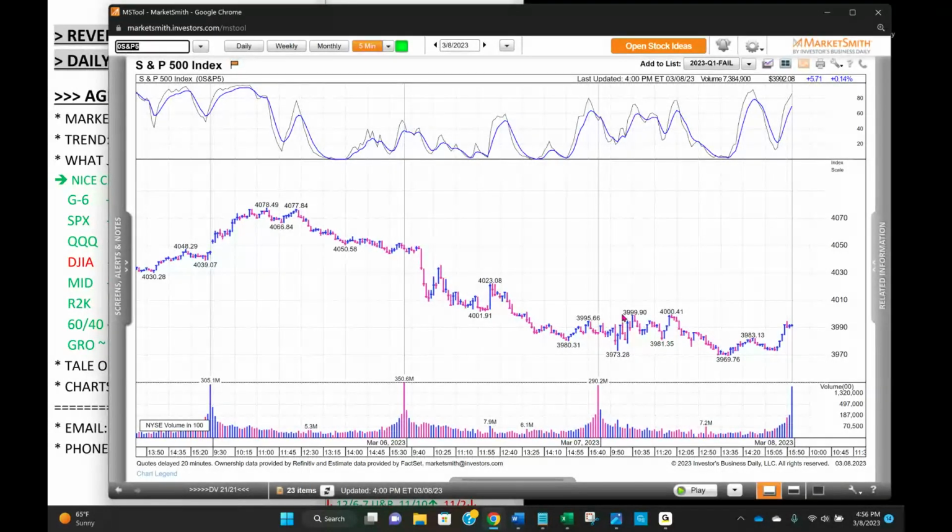We tried to make a higher high above this 4,000 level twice, which just so happens to be the area that we held yesterday before breaking down. So this is just a classic case of a transition from one day to another, and what was support becomes resistance. You see it all the time. Late in the day, we rallied up to 39.95 before pulling back a little bit. So for now, this 4,000 is acting as resistance.